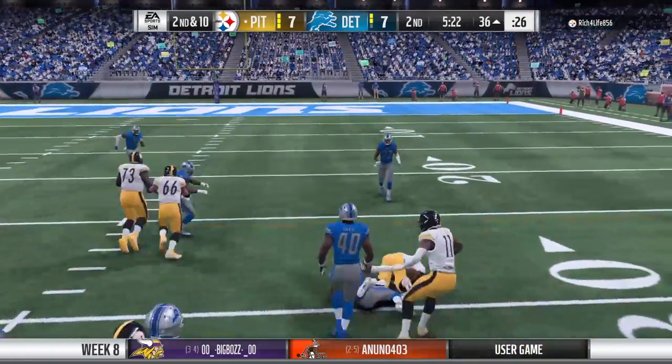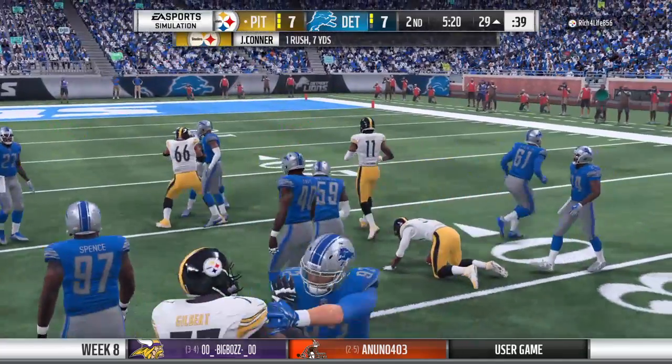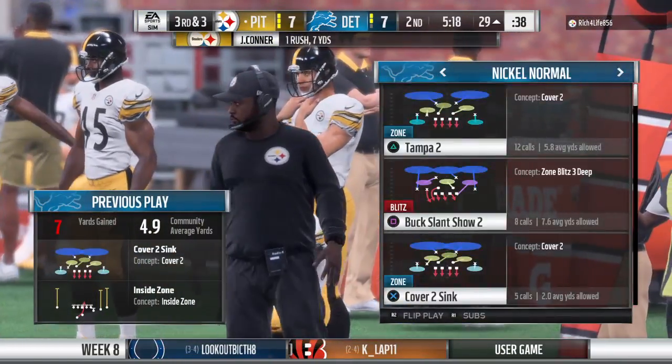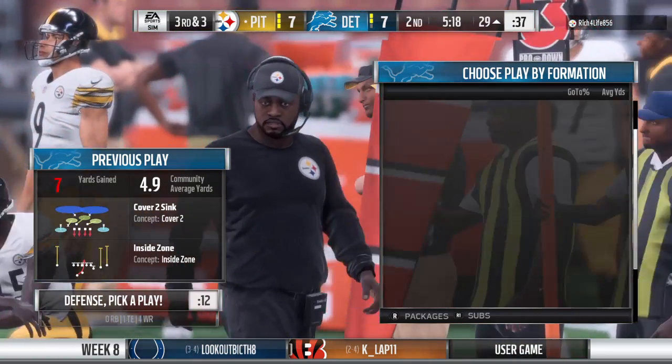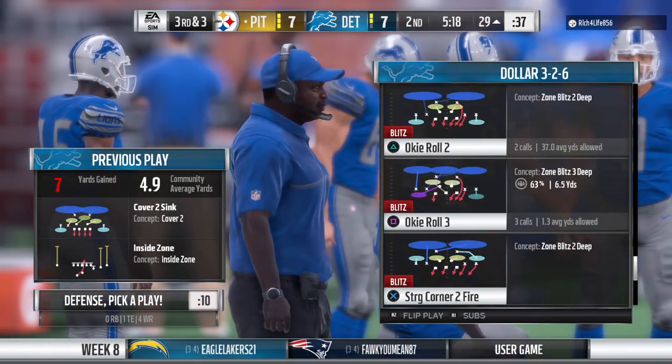First carry for James Conner. And a solid run down inside the 30. Second down a little more productive than first. 7 yards on the gain. It gets him to 3rd and 3 now.